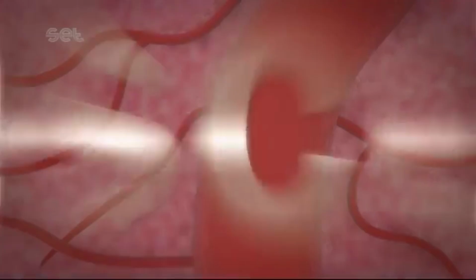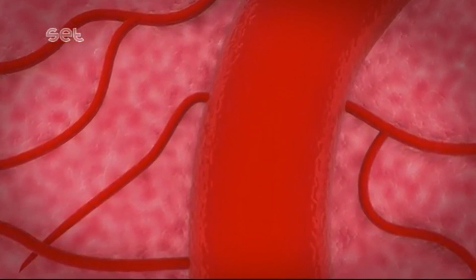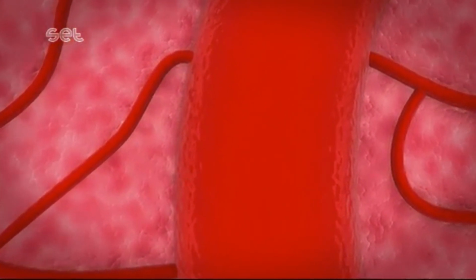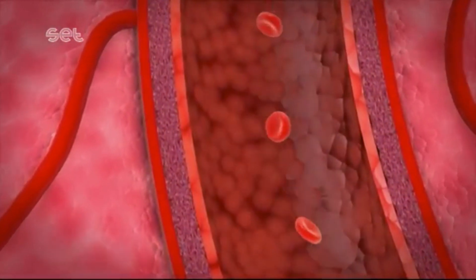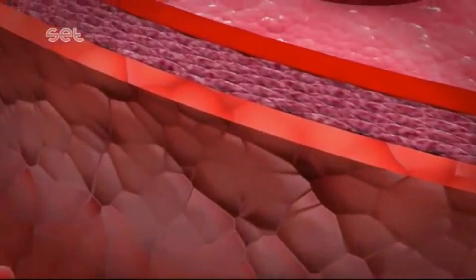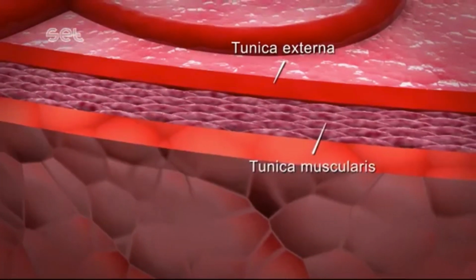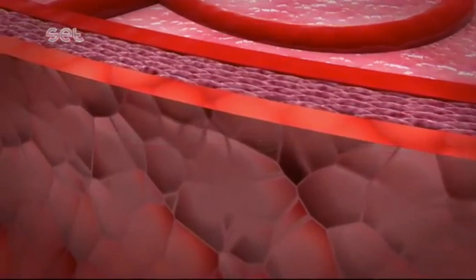Arteriosclerosis. There is an apparent coronary artery network in the human heart. On a zoomed view of one of the coronary arteries, 3 layers are seen. These are tunica externa on the outer, tunica muscularis in the middle, and tunica interna layer at the inner.